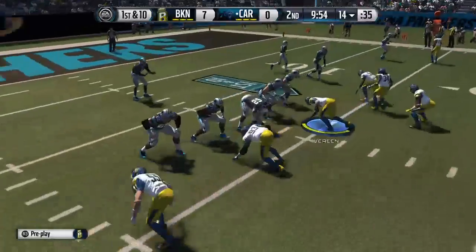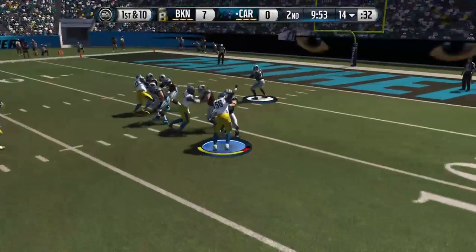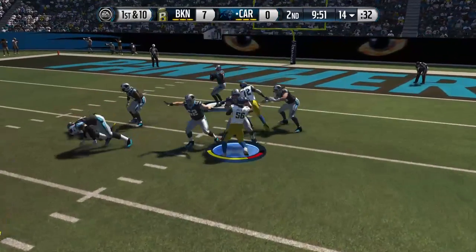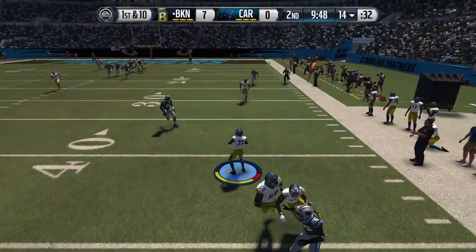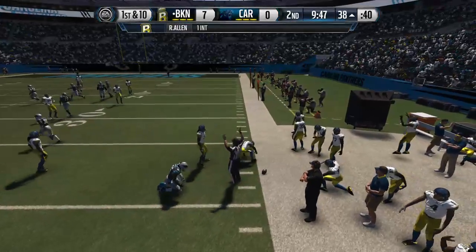The defense comes out of the dime. Single backfield for Carolina. Now 1st and 10. Brooklyn rushes 3. Cam looking, and Cam finds Ricardo Allen. Ricardo Allen with the interception.